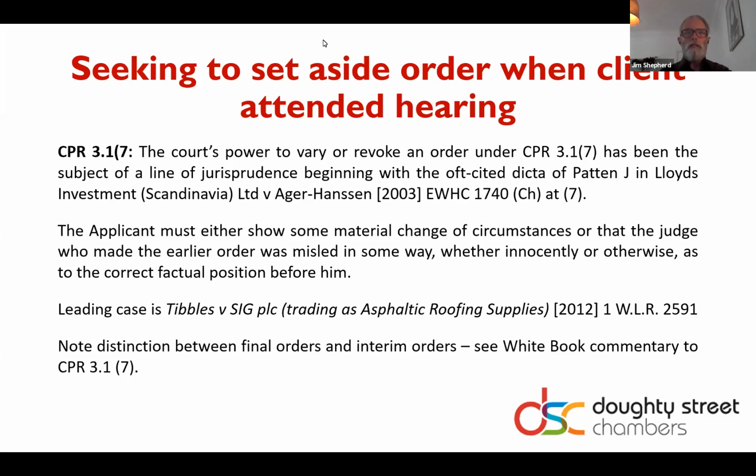Well, I've had that situation where the tenant's gone to court on their own, the landlord's given some information, and it's incorrect. In which case, if it's relevant and it led the court to make a possession order in a particular situation, e.g., a landlord saying, "Oh yes, the deposit's protected," when it isn't protected, then that's misleading the court, and potentially you can get that order set aside.